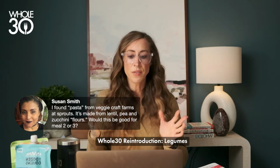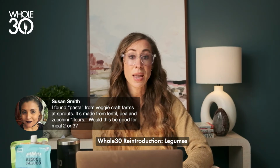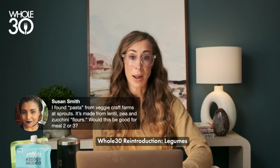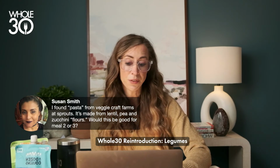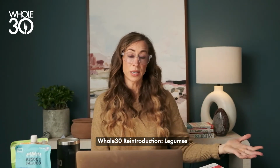So all of that to say, this would be a great reintroduction category, and pay attention to what happens digestively. And it could be a fun food freedom experiment to go, okay, well, in my reintroduction, I tried this lentil pasta. What if I just ate actual lentils? Would there be a difference in my experience? That could also be something you play around with.